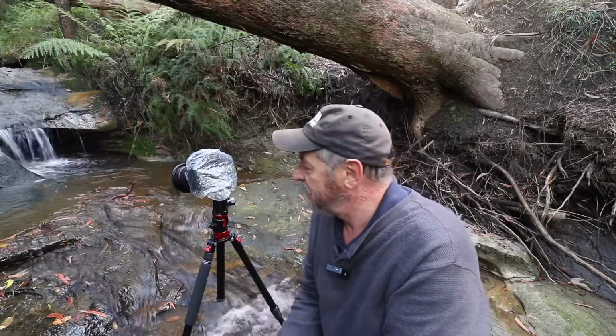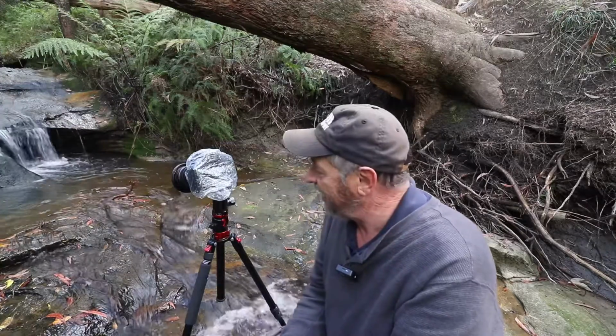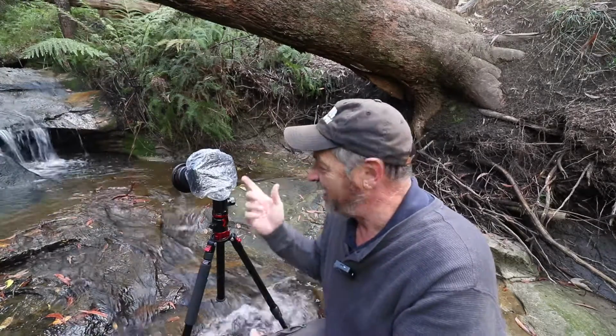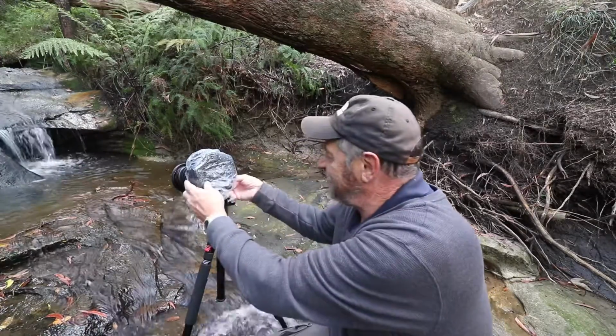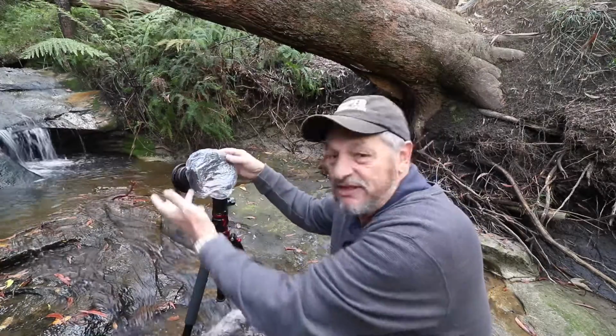Now these shower caps, you must remember, when you go on holidays and stay in a hotel or motel, they always give you these free shower caps. I don't know anybody who uses them, unless you've got your grandmother with you, but other than that, look, they cost you nothing. They don't mind you taking them. So that's a shower cap. You just put it over your camera like that, as you can see there, and you can still work everything.